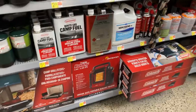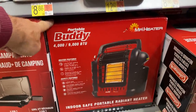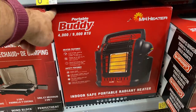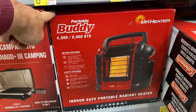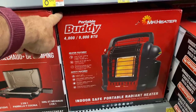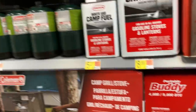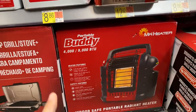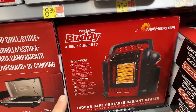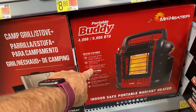If you're camping in the wintertime, the Buddy Heater by Mr. Heater is fantastic to have. We use ours all the time in the wintertime. We've used them in our camper, in a tent, our rooftop tent, and in our annex. Those are great to have. Be sure and have plenty of propane because these things will drain a propane tank in no time. This is 5.5 hours on low, 2.5 hours on high on a propane tank.